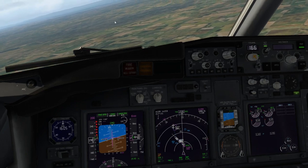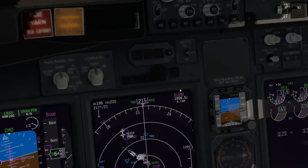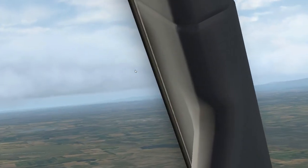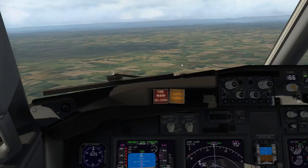Alright, then now that we're out of the cloud, where is Calgary Airport? It's actually very far away over there. Yeah, I see it. Flight attendants, prepare for landing.